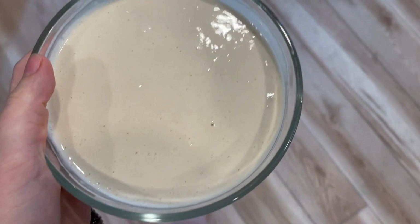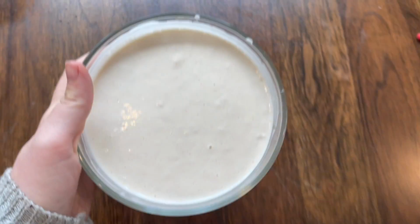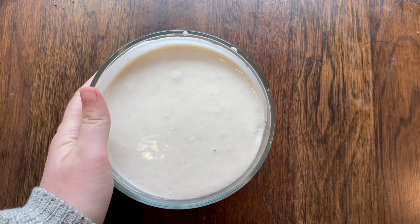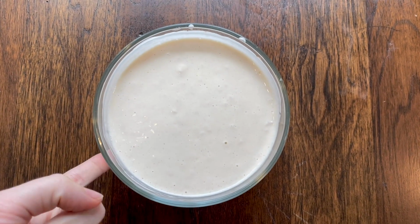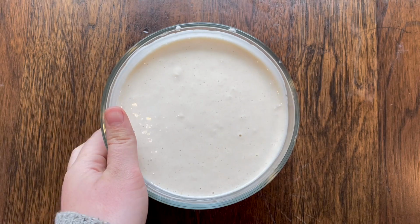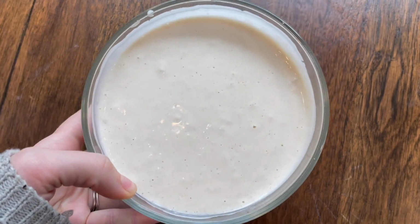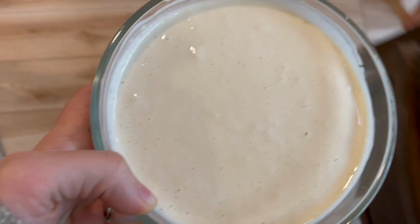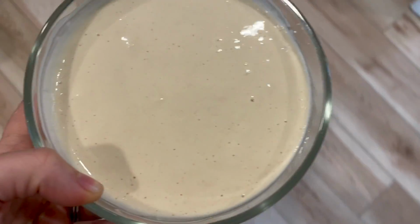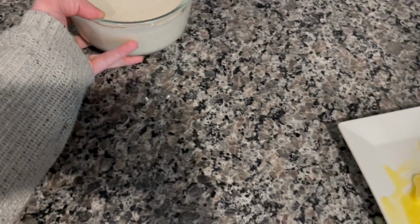This is my beautiful sourdough starter that I have packed with me all around the country ever since we started RVing. I just fed it this morning and I'm waiting for it to get a little more bubbly before I make the pizza with it. And by I, I mean Eric usually makes the dough. Put it back over there in its little spot.